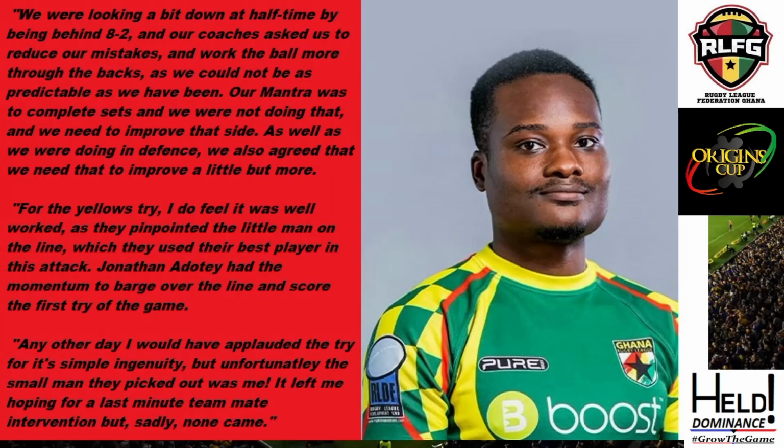We were looking a bit down at half time, being behind 8 points to 2, and our coaches asked us to reduce our mistakes and work with the ball more through the backs, as we could not be as predictable as we have been. Our mantra was to complete sets, and we were not doing that, and we needed to improve that side of our game. As well as we were doing in defence, we also agreed that we needed to improve a little bit more.